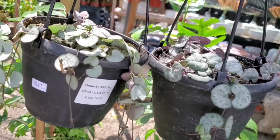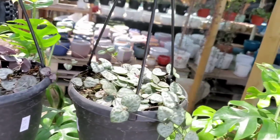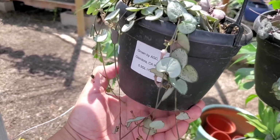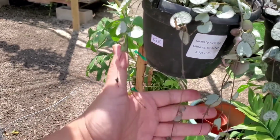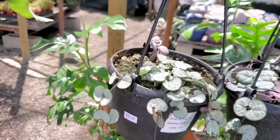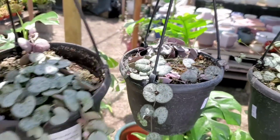How exciting. They also have some silver. I don't know if these are the silver glories, although they do look like it. And if they are, for $25, that is such a good deal.